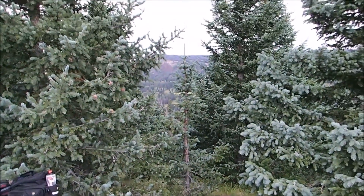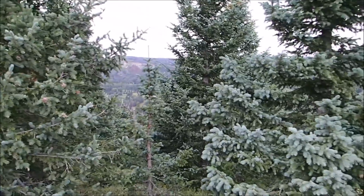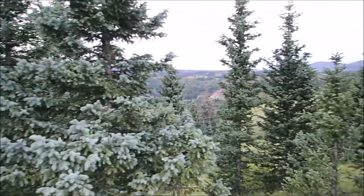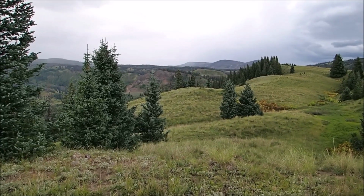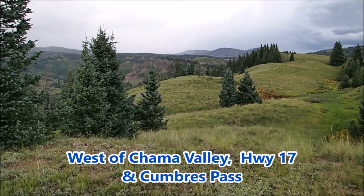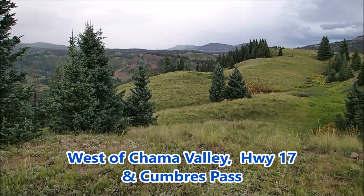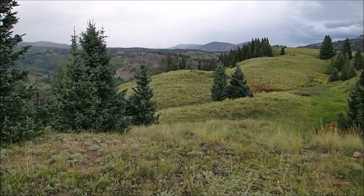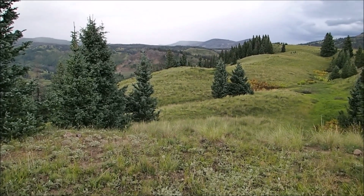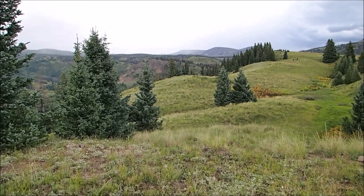I'm not going to try to zoom in, but my gosh, you talk about views. Views go on forever up here. The Continental Divide Trail continues on the other side of this valley here. The other side of that valley, you won't be riding any mountain bikes over there. That's some serious stuff. I've read, and I don't know if it's true, that that is one of the hardest sections on the Continental Divide Trail.